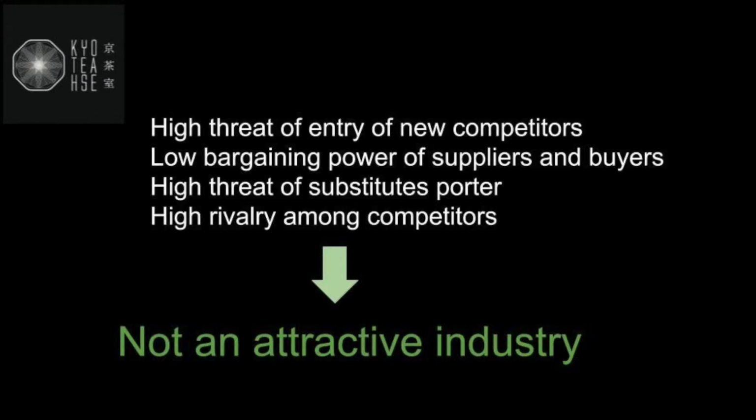To summarize, the threat of entry of new competitors is high. Bargaining power of suppliers and buyers is low. The threat of substitutes is high, and the rivalry among competitors is high. Therefore, the industry is not attractive.